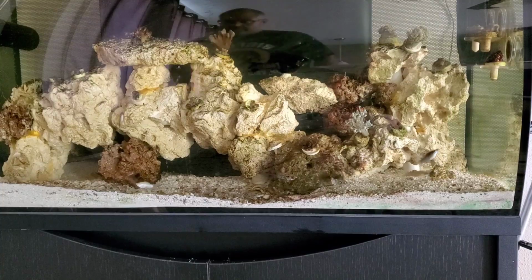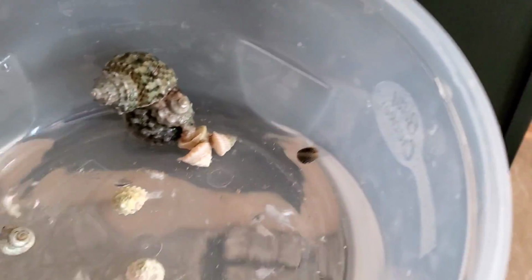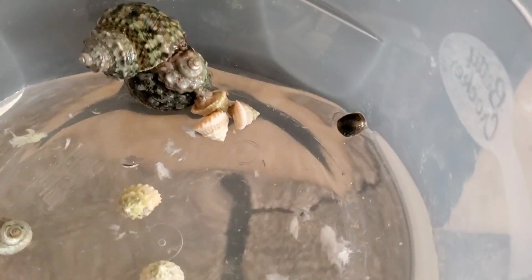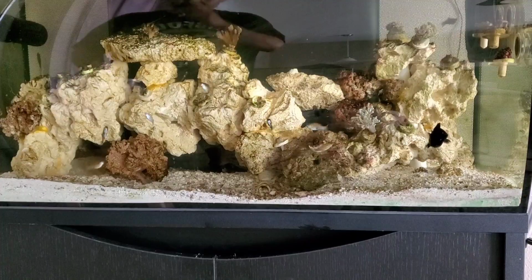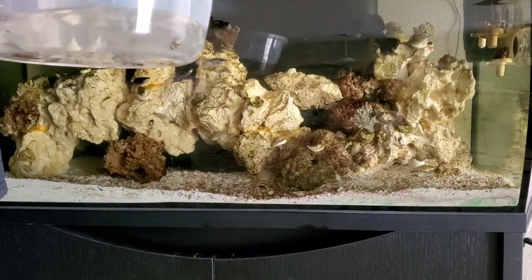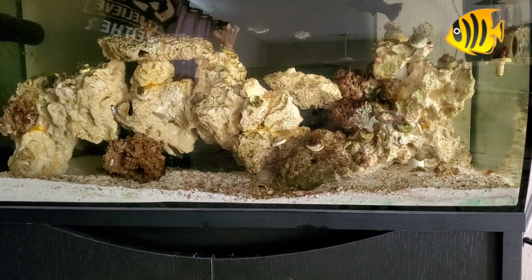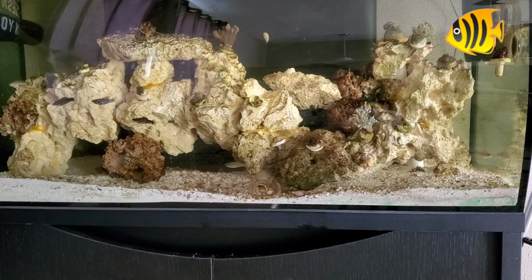Alright, so I'm up in the tank upstairs here. Let's see if we can get it tilted so you can see. There's all the snails. Turbos, they kicked right off. They're all over the place. Alright, so I'm just going to put them all in the tank, nothing crazy. They've been sitting out there now for a while. I want to stay so you can see whatever's going on.